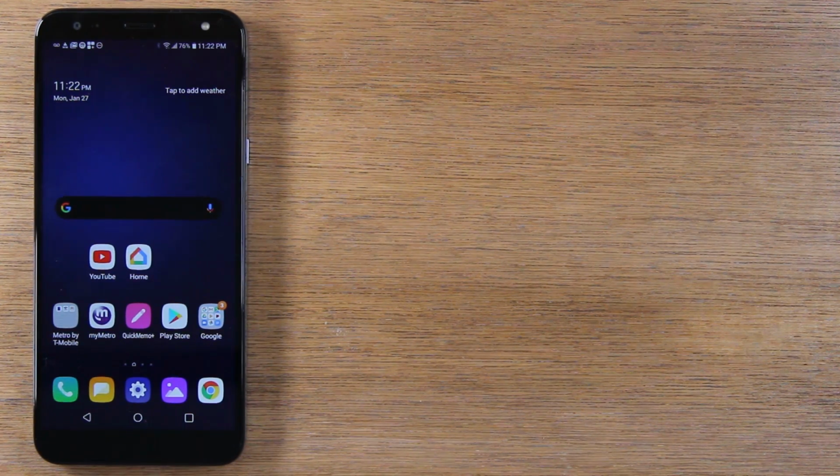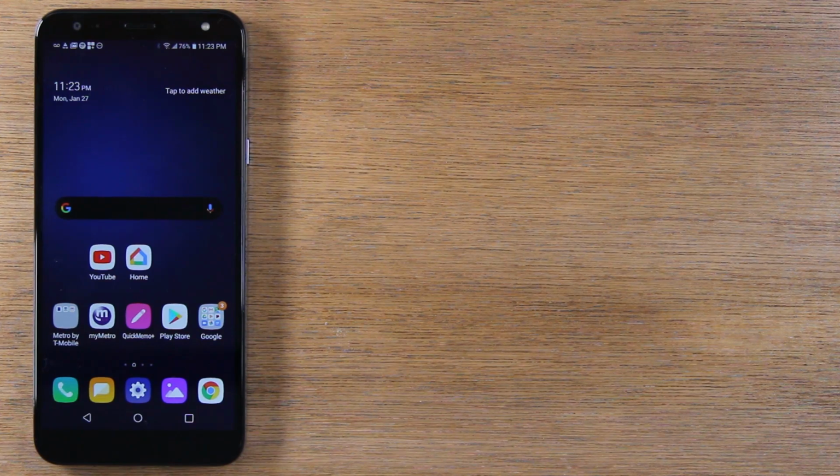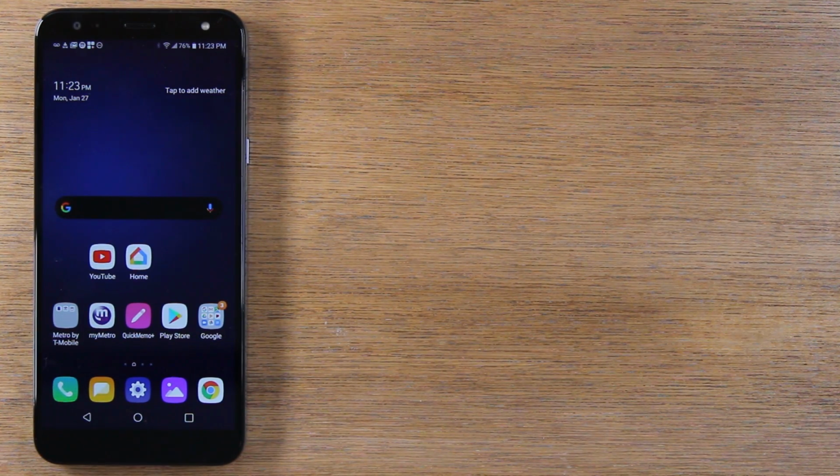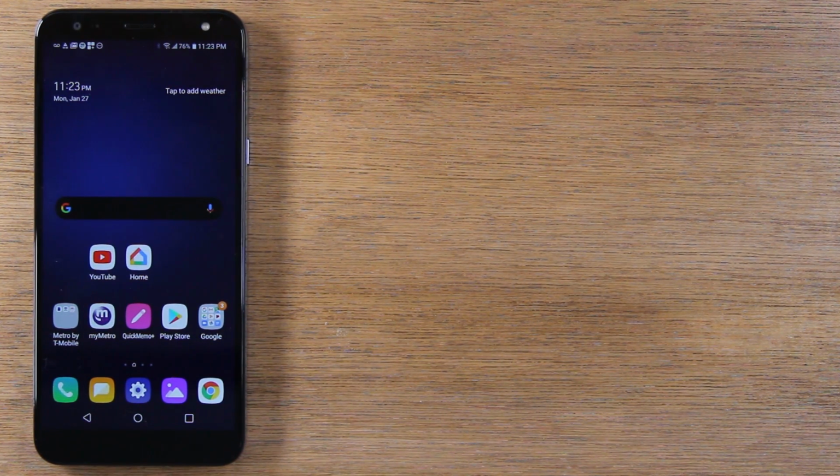Today we're going to go over some really cool reasons why you may want to pick up the LG K40, and stay tuned to the very end. We're going to show you some reasons why you may not want to get it as well, because there are some cool things about it, but there are some things you need to know that may deter you from getting this phone. So all that's up to you.